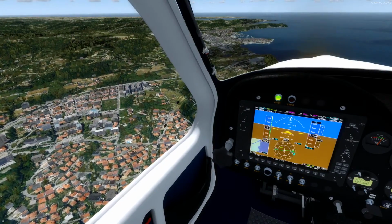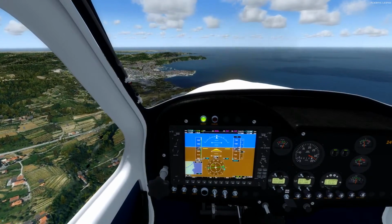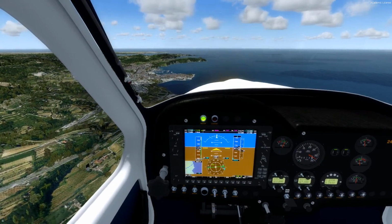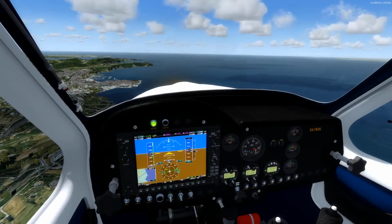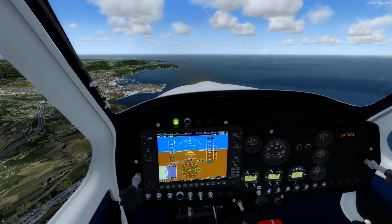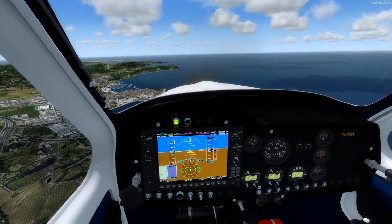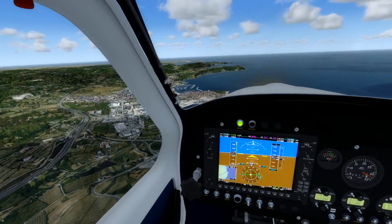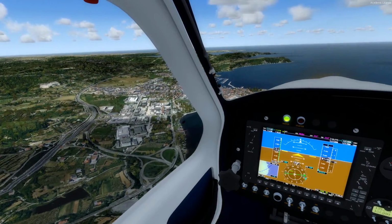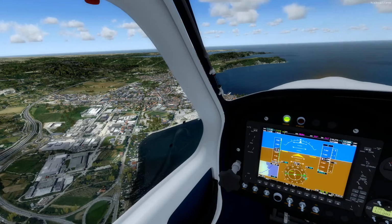So these are the suburbs of Koper, and we're continuing to Isola. There's also the marina of Isola, and further continuing with the city of Piran. We can also see the highway on the left, and now the city of Isola with the marina down there.